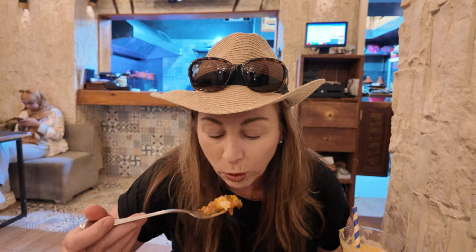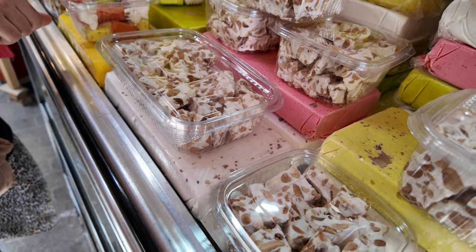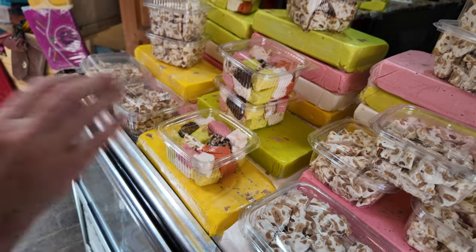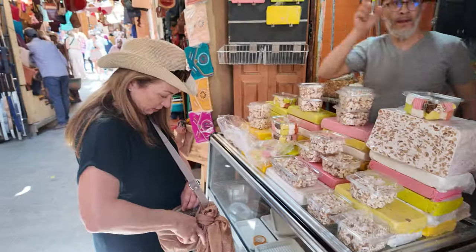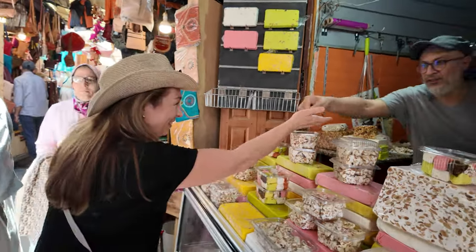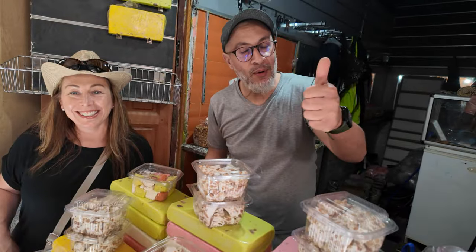But poor camel. So that's the nougat, and then we've got a mixed one with lemon and pistachio and strawberry. Try all the flavours. All right, let's try all that. Shukran. Thank you very much.